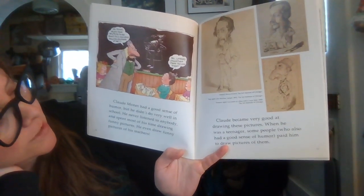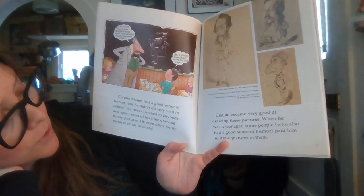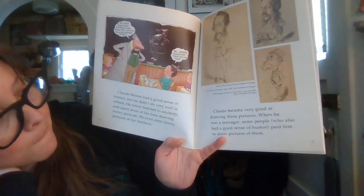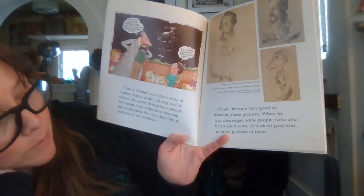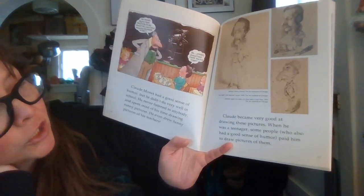Claude Monet had a good sense of humor, but he didn't do very well in school. He never listened to anybody and spent most of his time drawing funny pictures. He even drew funny pictures of his teachers. Claude Monet became very good at drawing these pictures. When he was a teenager, some people, who also had a good sense of humor, paid him to draw pictures of them. And these are called caricatures.